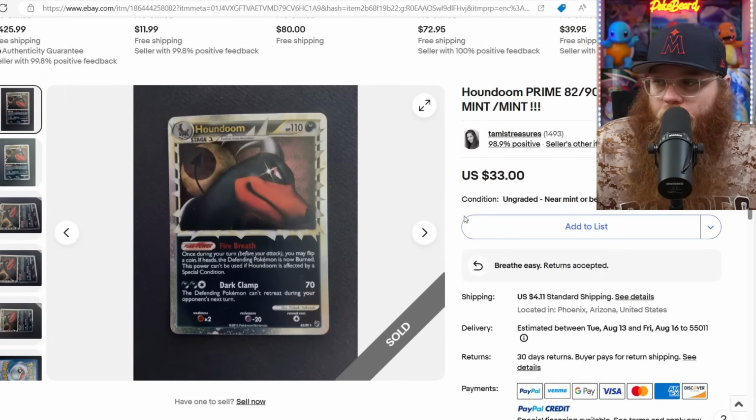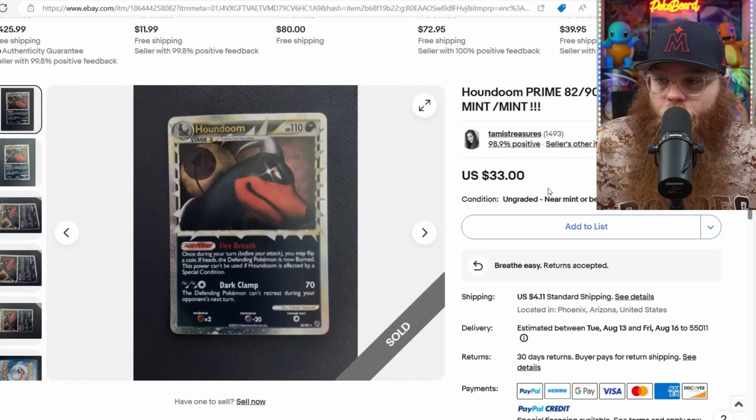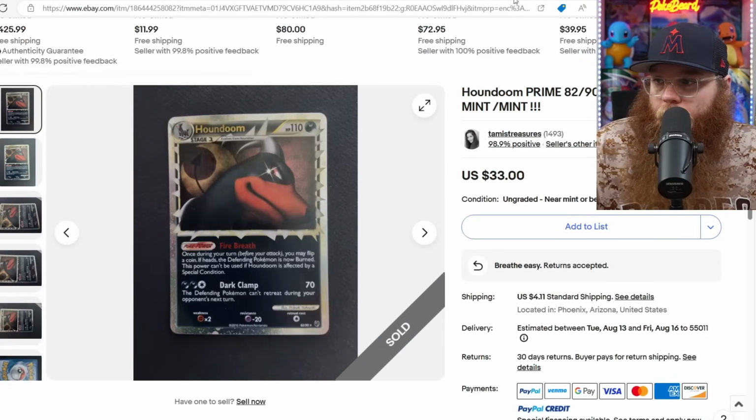The reason I love this Houndoom one more than a lot of the other Prime cards is it actually has kind of a background. A lot of them do not have backgrounds, but this one with the moon and stuff is just top tier. And this is a sold listing, 33 bucks. Pretty solid condition too. Not too bad.